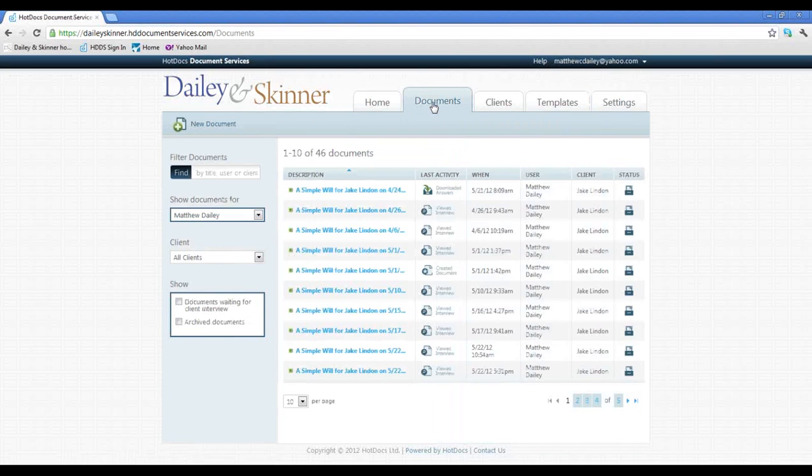Under the Documents section here, you can see all the documents that you've created on the service and the status, whether they're open or archived, when it happened, who the user was, the last activity. And you can also go in and filter these, either by user, by client, or by status, like whether they're open or closed or archived. And then you can even do a search if you need to. And you can always download your documents and just delete them off the site, or you can leave them there, whatever you need to.